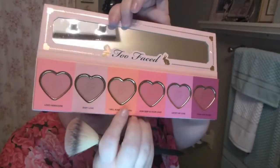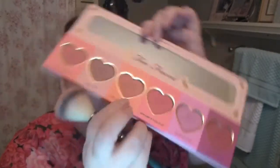So, let's use our pretty, pretty blush. And I already know which one I'm going to use because I want to. And it is called I Will Always Love You. Which is this one. That's the reason why I wanted the palette. This one right here. With my It Cosmetics blush brush. I love the brush. This is the first time I've used this. Haven't even swatched it. I'm not going to contour or bronze my face today.